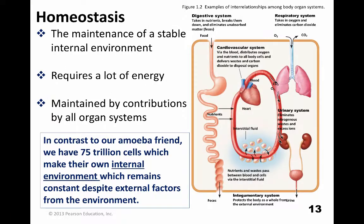And we need all of these things, and we need our body to basically maintain what's known as homeostasis. And homeostasis is this idea of maintaining a stable internal environment. To do this requires a lot of energy. You need molecules like adenosine triphosphate, and you need nutrients to make this chemical energy. It's maintained by your organ systems working together to provide this nice stable environment. Like it says, in contrast to our amoeba friends, we have about 75 trillion cells which make their own internal environment, which remains constant despite all the external fluctuations from the environment.